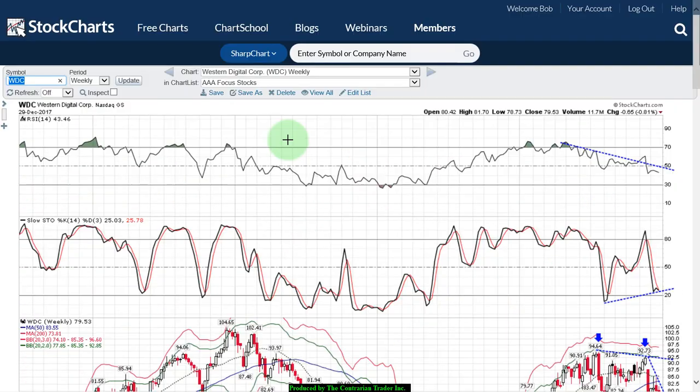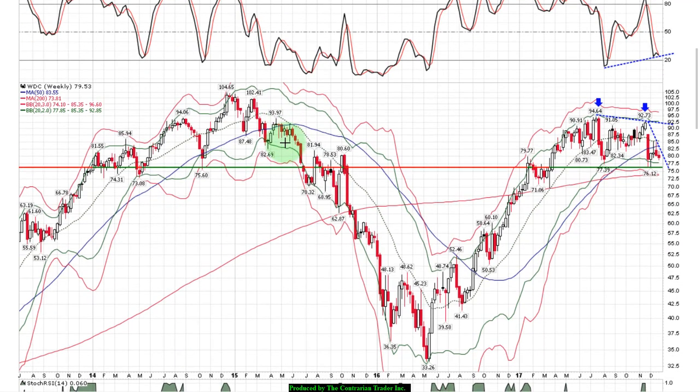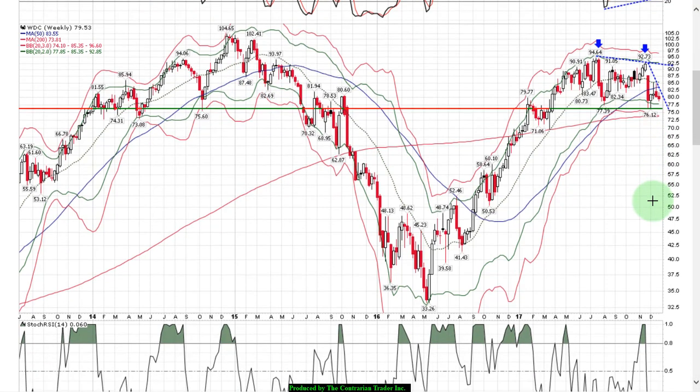All right, the next chart up is Western Digital. And the story of this chart can be told on a weekly chart and a weekly chart only, because I can make two cases, one bullish, one bearish. We'll start with the bull case.